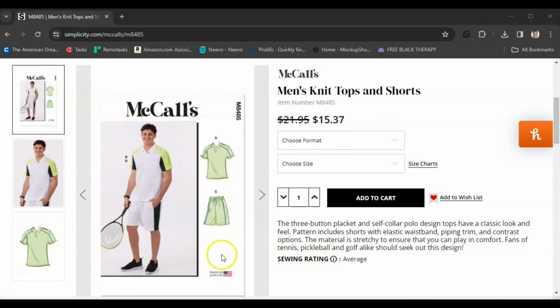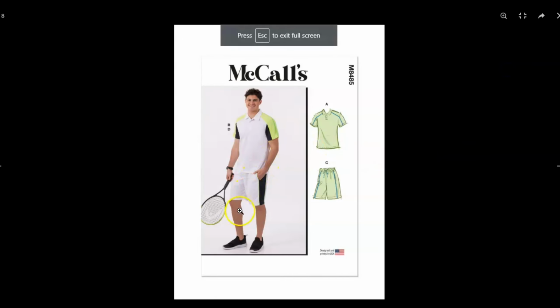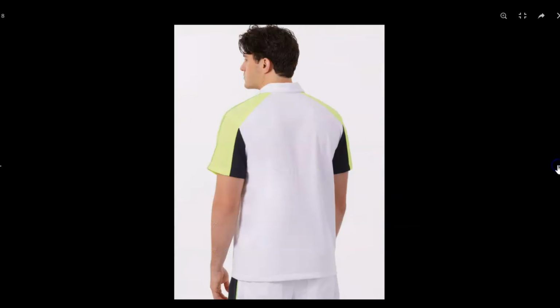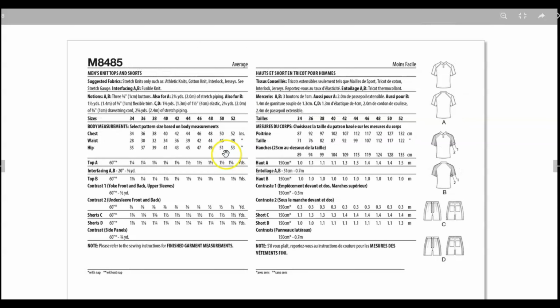All right. When I first saw it, before I saw the tennis racket, I was like, this is a good tennis outfit. So it's a nice men's pattern. If you sew for men, this will be good if they like this type of thing, if they play those sports that were mentioned or other sports, or they just want a relaxing spring, summer outfit. I like how it can be color blocked.